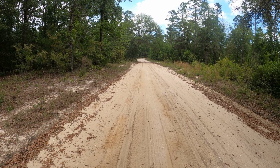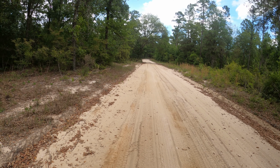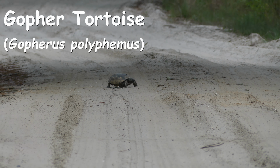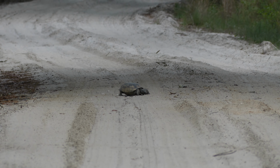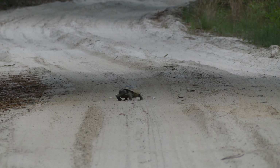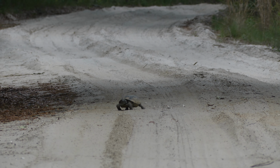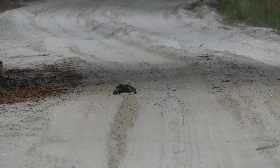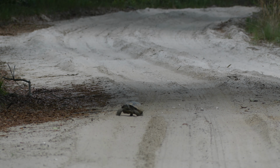This is the first time I've gone herping in the month of May, and directly ahead, there is a gopher tortoise that is on the road. He's working his way off right now. He was foraging on something earlier. I don't think he knows that we're here. He's coming straight towards us, so I'm going to try and get closer and see what he's doing and do the best I can not to disturb him.